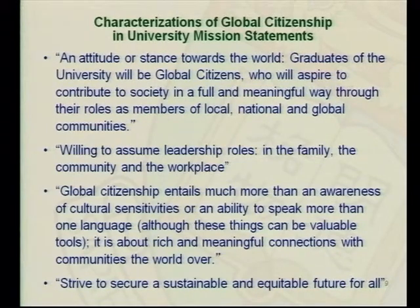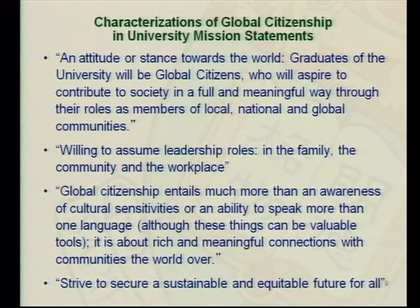You have to aspire to contribute to society in a full and meaningful way through your role as a member of the local, national, and global communities. You have to assume a leadership role in the family, the community, and the workplace. And we have this one, which says that global citizenship entails much more than an awareness of cultural sensitivities or an ability to speak more than one language. It is about rich and meaningful connections with communities the world over. It is about securing a sustainable and equitable future for all. So we see the whole broad range there.